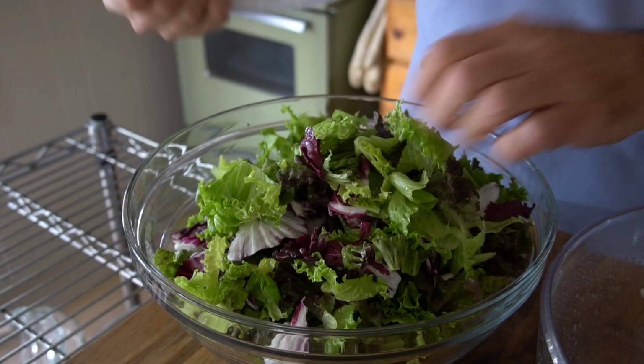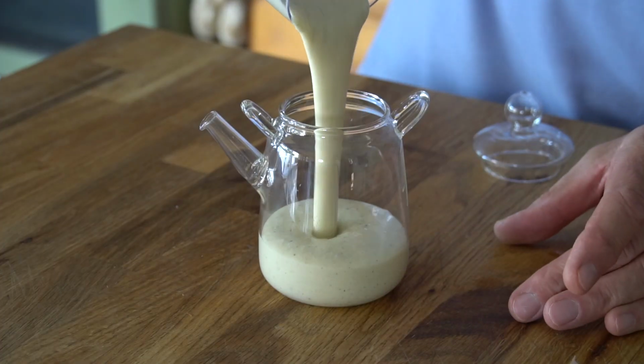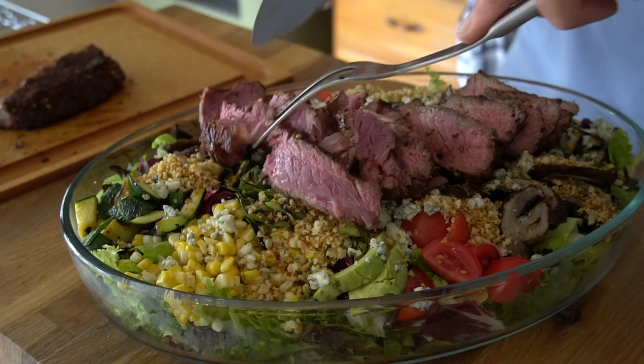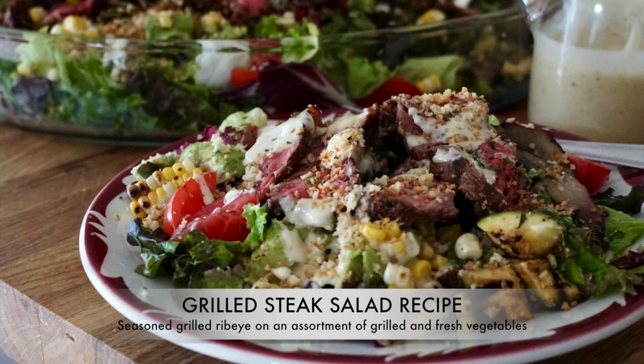Curly greens served with assorted veggies, fresh herbs, blue cheese, and a tangy dressing, topped with toasted crumbs and a butcher's blend rubbed grilled ribeye steak. So there's salad, and then there's this one. It's our grilled steak salad recipe.